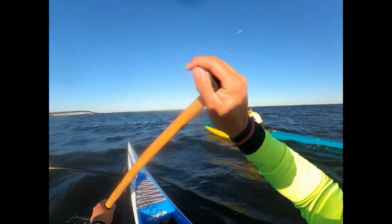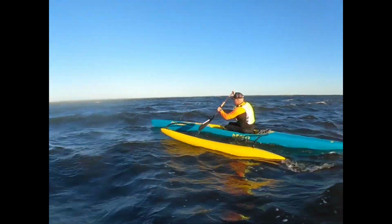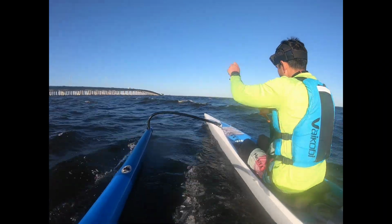So this is me and Ray. Ray is a member of our club here. He started paddling a couple years ago. He did his first downwinder with me in an OC2 last year. And this is the same idea. We are paddling east to west to line up the runs.